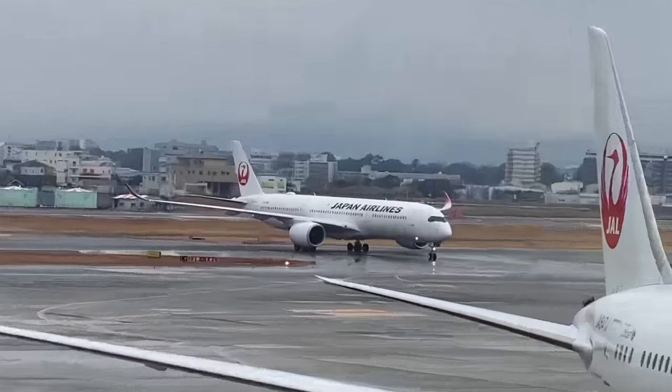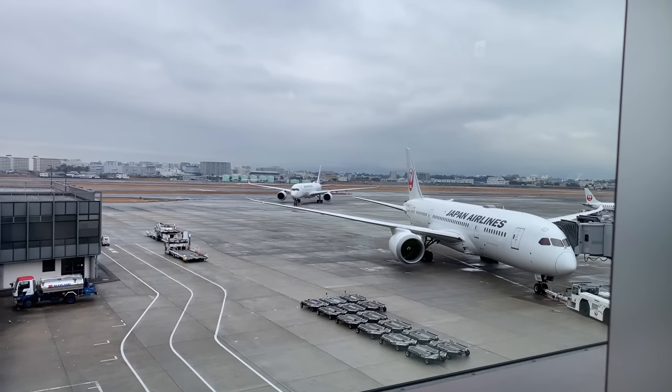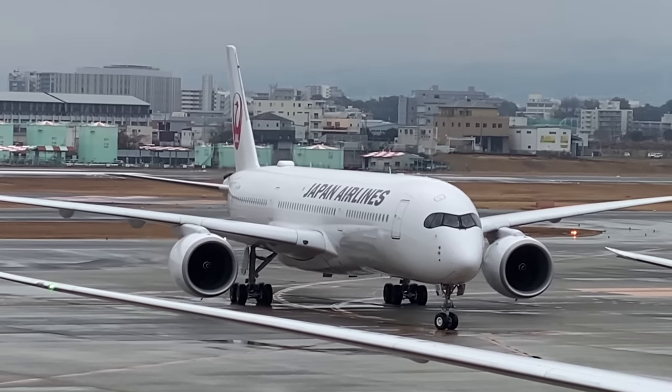That A350 just landed from Tokyo Haneda and is taxiing to the gate. And that later is going to do a turnaround and bring us to Tokyo. It's a two-year-old Japan Airlines Airbus A350-900, Juliet Alpha 08 X-ray Juliet.